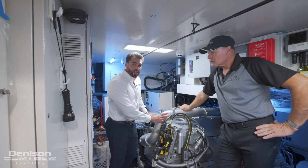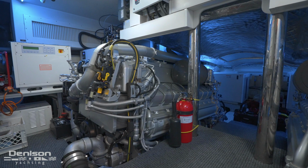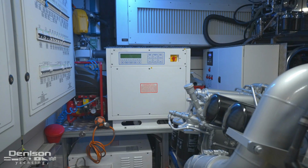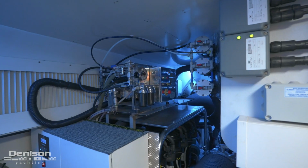Now it's time to talk about the mechanical aspects of the boat, my favorite. Right here we have twin M96L 2600 horsepower engines. Behind me here is a frequency converter. This allows you to go anywhere in the world, switching from 50 hertz to 60 hertz on shore power. Behind that is your water maker.